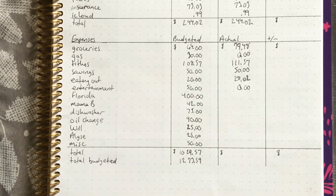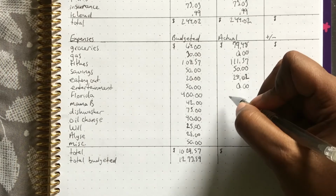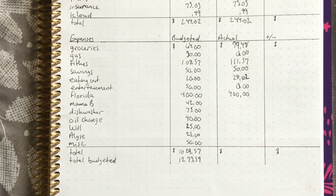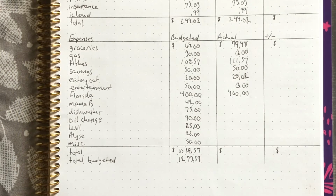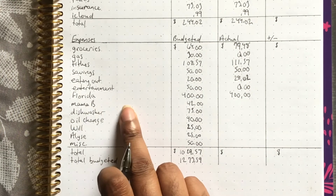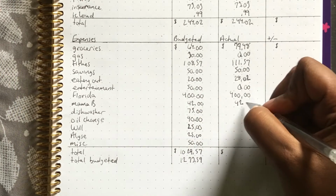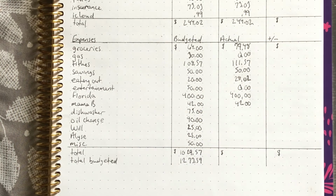For the Florida trip, we did pay the full $400 towards the plane tickets and everything. And the next payment is actually supposed to come out today, which will cover everything, but we'll go over that on budget number 4 after this. And Mama B, it hasn't actually come out of the account yet, but we have that paid already.